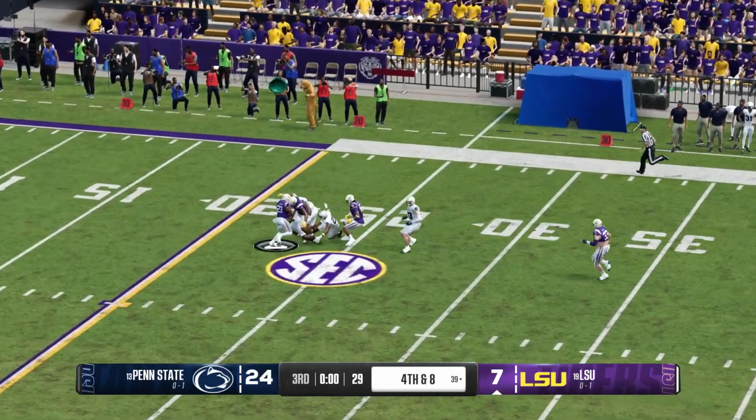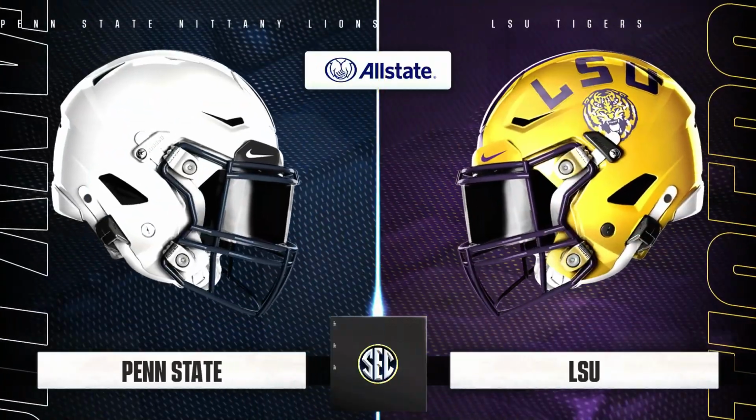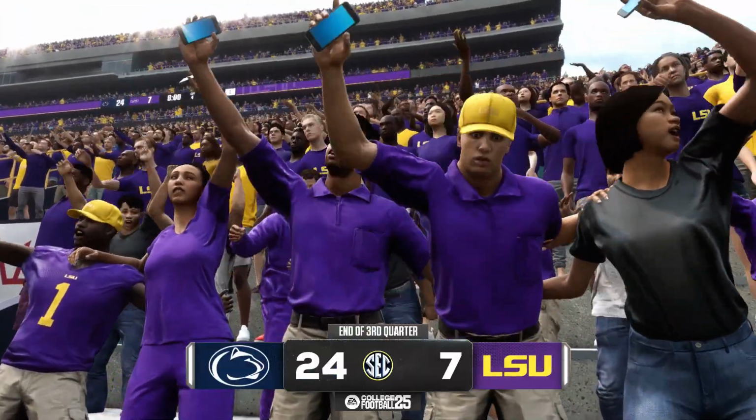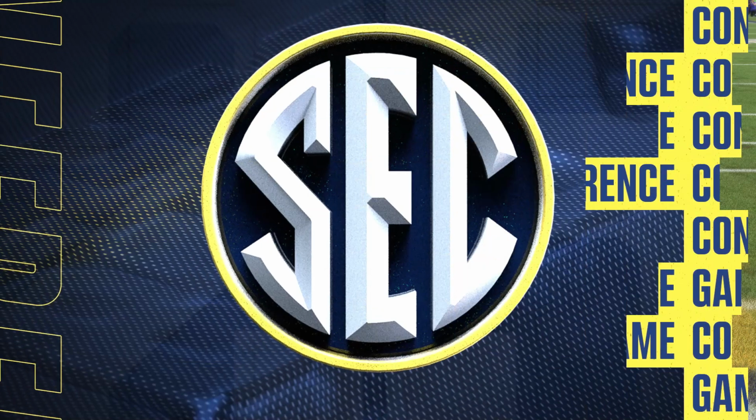Catches it at the 15. Makes the tackle, really strong, disciplined job, and now we have 1 period to play. We've come to the end of the quarter, and it's Penn State on top. They've built a comfortable lead after 3 quarters of play. Let's take a look at how we got here.